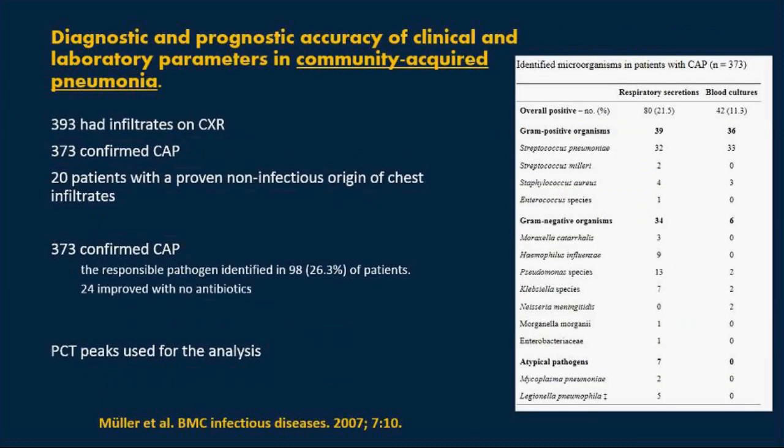Now, for community-acquired pneumonia, this study evaluated diagnostic performance of procalcitonin in adult patients admitted to the hospital with suspected community-acquired pneumonia. It included 393 patients with respiratory symptoms and infiltrates on chest X-ray. 20 patients were proven to have a non-infectious origin of the chest infiltrates, while 373 were confirmed to have community-acquired pneumonia. Among those with confirmed pneumonia, 24 patients improved without antibiotics, suggesting a viral etiology. And in 98 patients, bacterial etiology was confirmed. And for this analysis, peaks of procalcitonin were included in the analysis.